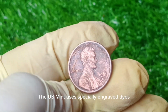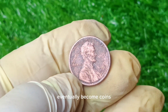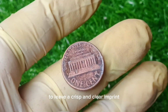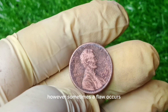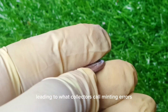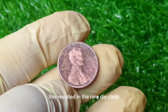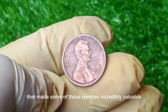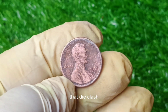The US Mint uses specially engraved dies to stamp designs onto the metal blanks that eventually become coins. These dies are placed under immense pressure to leave a crisp and clear imprint. However, sometimes, a flaw occurs either in the dies themselves or the way the metal is pressed, leading to what collectors call minting errors. For the 1991 penny, this resulted in the rare die clash errors that made some of these pennies incredibly valuable. Let's dive into the specifics of this error, the die clash.